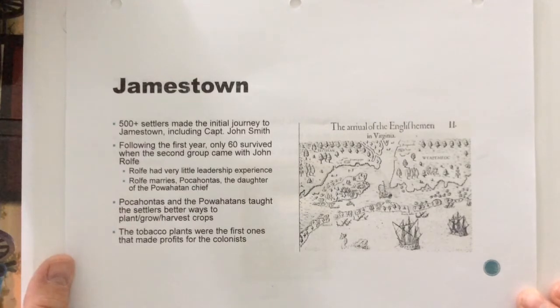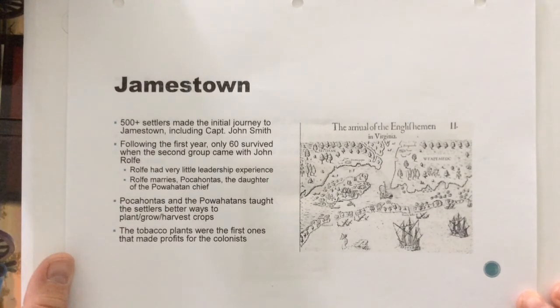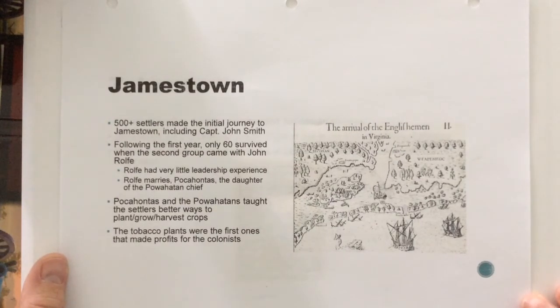And Rolfe was kind of putting himself in charge when he got there. He had very little leadership experience. And he marries Pocahontas, who, from Disney fame, was the daughter of the Powhatan chief. Now, Pocahontas and the Powhatans taught the settlers better ways to plant, grow, and harvest crops. One of the crops that they showed to the people of Jamestown was the tobacco plant.